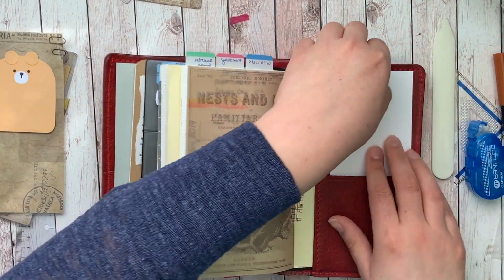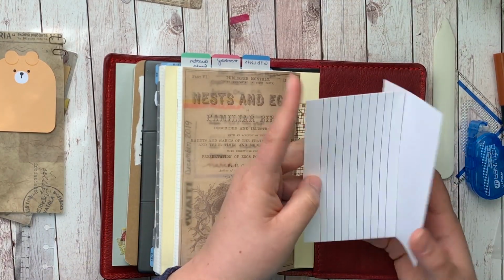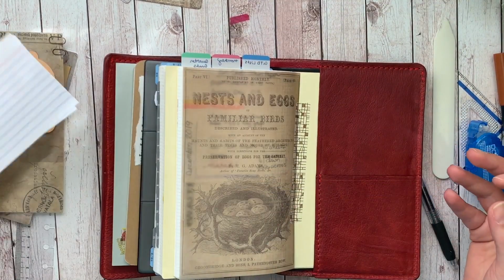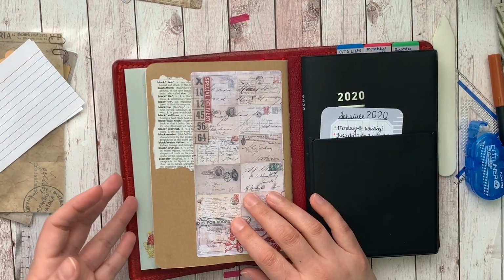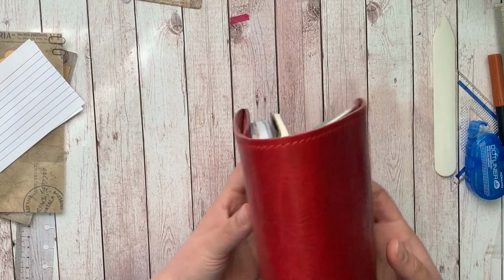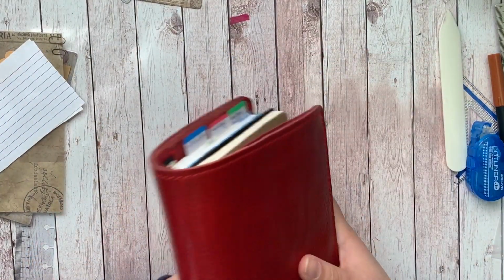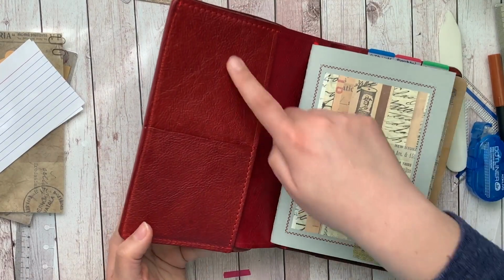And then of course I just have some index cards in the back for when I'm outlining or I need to take notes for something. Now the other thing that's important to know is color variations. So the back is all one beautiful color and I love it. The inside is a little bit darker here.